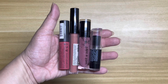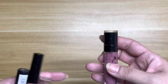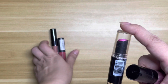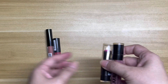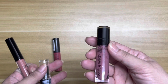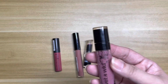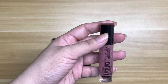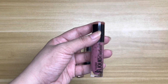Among the 4 I have used the most is this Liquid Catsuit because I tend to layer my lipstick. So I would either use this first, this Dollhouse Pink Wet n Wild lipstick, and then put this on top. And then sometimes I would put this on top of that because this is quite drying. So for this one, I used this 34 times, the Wet n Wild Liquid Catsuit Rebel Rose. That's also the number of usage I did in my first update.